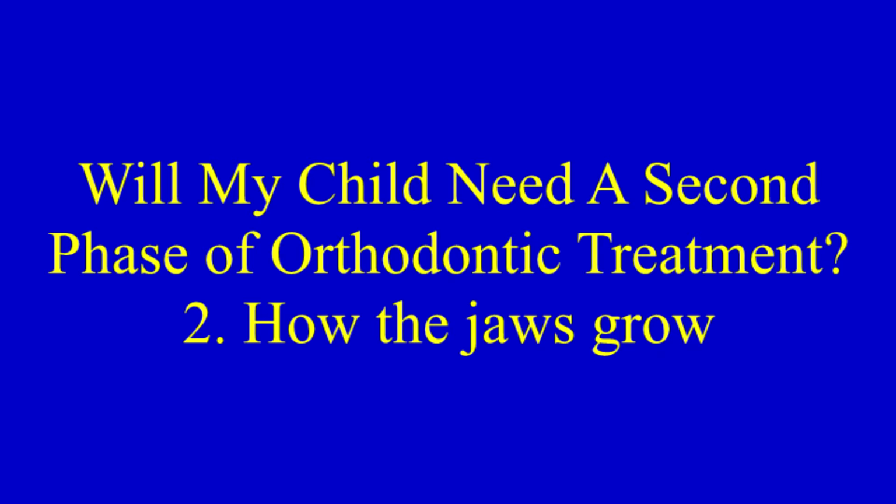For children with growth problems, phase 1 treatment is aimed at normalizing jaw growth and improving the relationship between the upper and lower jaws. Genetics is also a powerful component to disproportional jaw growth, and some children have more growth problem genes than others. For these individuals, phase 1 may not prevent the need for a second phase of orthodontic treatment, but it may prevent the need to extract permanent teeth or the need for jaw surgery.